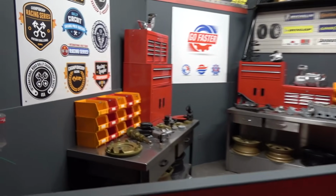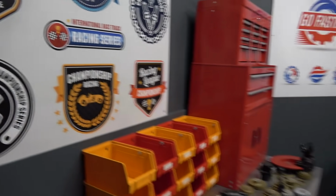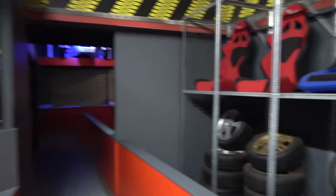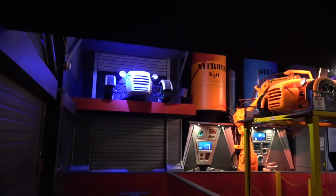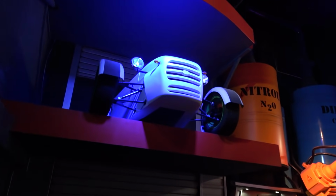Got all the racing car theme like you're in a garage. All these different logos up here. Yeah, I do really quite like it. Different motors and various different parts. Loads of tyres, seats. And of course you come around here into the main part of the queue line. Gets very, very hot in here in the summer, mind.